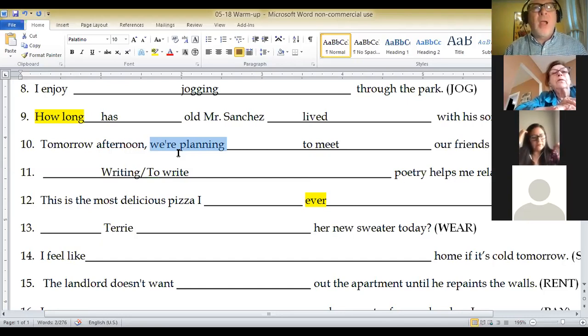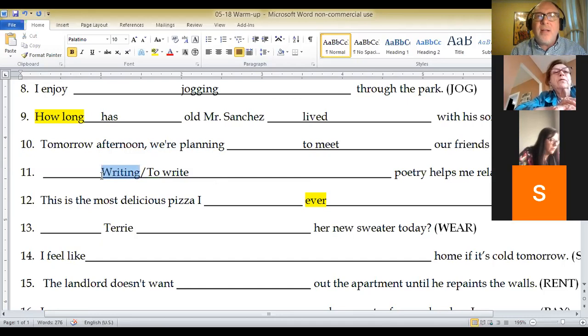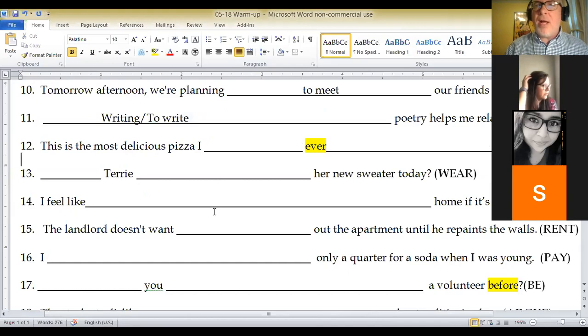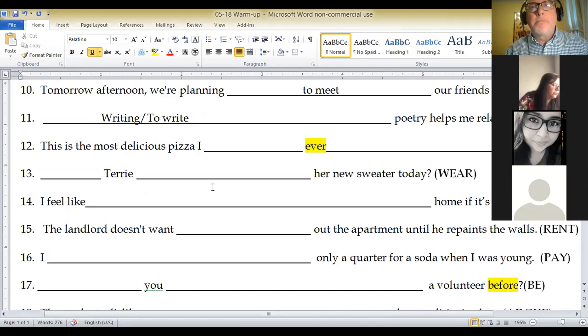All right. So the next one, like I said, we could use writing. That's kind of standard English. Or we could say to write. To write is more formal English. This is formal. This is standard. Right. Writing poetry helps me relax. When we want an action to be the subject, we use a gerund. We're going to talk all about gerunds again. Review that. Both are good, but the gerund is more common. Gerund, right.